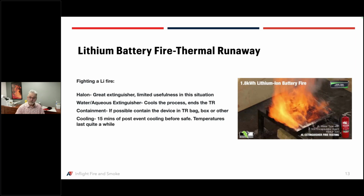So your job is to attempt to hit the heat side of this and cool it. How do you do that? Water, right? Water's a great one. They also have aqueous extinguishers, which is just a fancy term. All it is, it's chemically altered water. It's kind of fancy water, and it works. I've got one of them here. There's several different kinds. This is one.